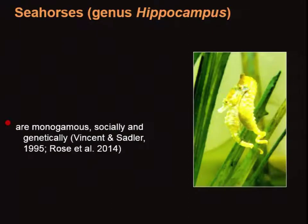So I already mentioned that they're monogamous and that they are genetically monogamous. Work done by one of my former undergraduates in the lab, who's now a first-year faculty member at the University of Tampa working directly with me, actually did the genetic work to see that, in fact, the dwarf seahorses that I started my work on, as well as a number of other species, are genetically monogamous. So males and females are contributing to a single group of offspring, and there's not multiple mating.